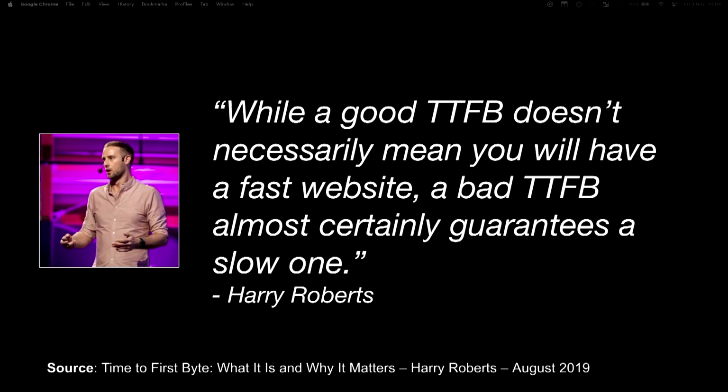That's why you want servers in many geographic locations across the world to mirror your content and deliver it to your users from the server closest to them. As I'm sure you all know, the specific metric I'm talking about is time to first byte, or TTFB. And as Harry Roberts said in 2019, while a good TTFB doesn't necessarily mean you'll have a fast website, a bad TTFB almost certainly guarantees a slow one.